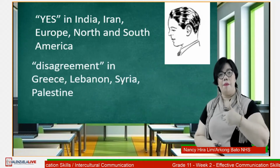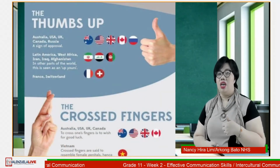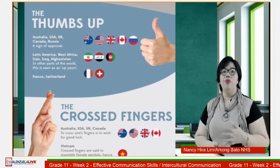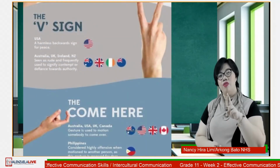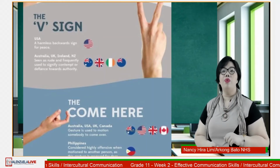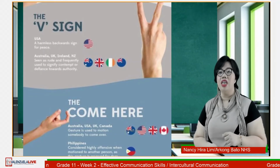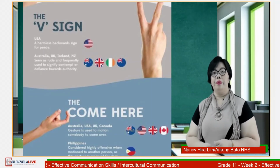How about the thumbs up? In Australia, USA, United Kingdom, Canada, Russia, it is a sign of approval. But in Latin America, West Africa, Iran, Iraq, Afghanistan, and other parts of the world, this is seen as an insult. How about the crossed fingers? The crossed fingers to Australia, USA, UK, and Canada would mean wishing someone good luck. While in Vietnam, crossed fingers are said to resemble female genitals, hence this gesture is seen as lewd.